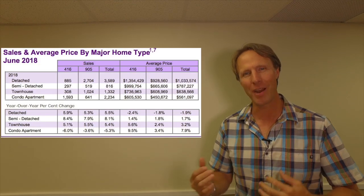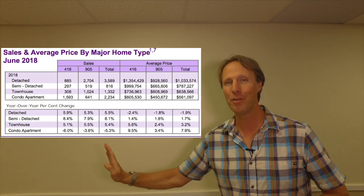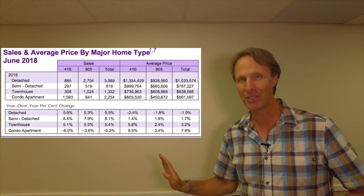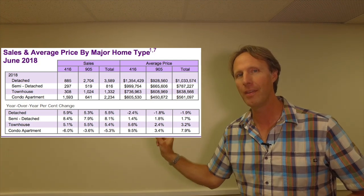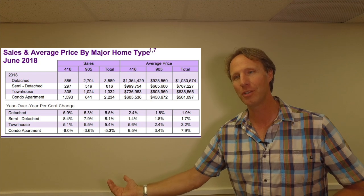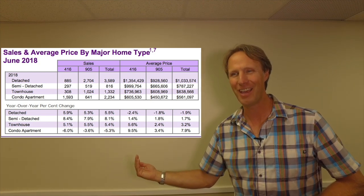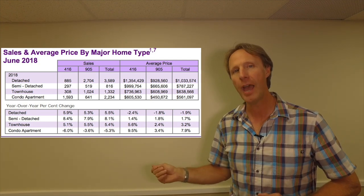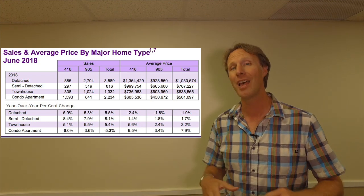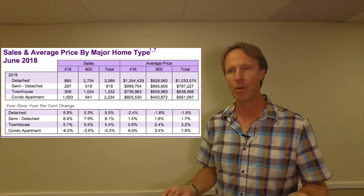Let's go there now. So here's the slide that we love to break down, and we can see how this is divided into the number of sales, the amount of price, and then inside that we can see a column for the 416, the 905, and then the combined, right? And so I would direct your attention to the fourth column from the left that is in the 416. We can look at the different home types, and we can see how for the 416 there's a lot of stability. And just about all the home categories, prices up, not surprisingly.